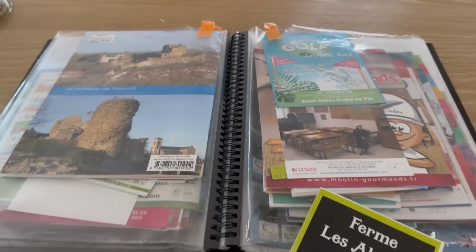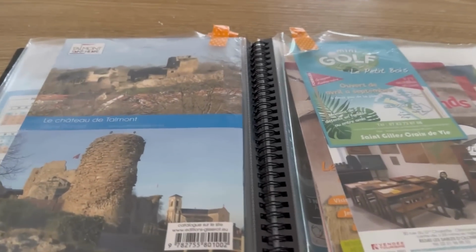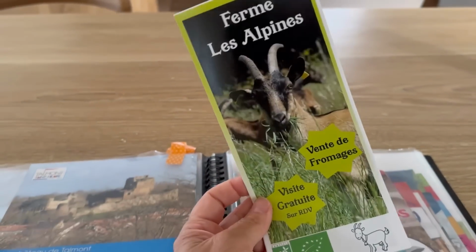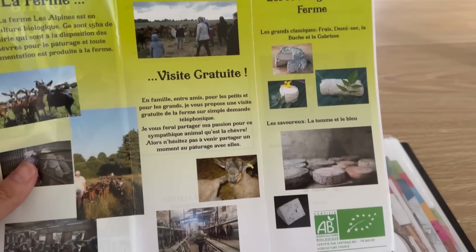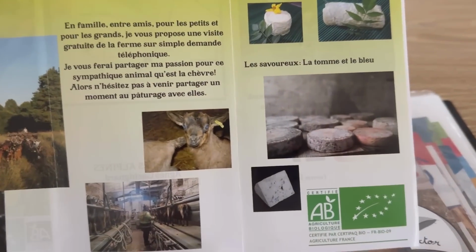We have this big book here at the house with all of these different pamphlets of things to do. And at some point, somebody put this pamphlet in there and I have been dying to go here. It's a small family farm that is making small batch goat cheese. I just thought it'd be really fascinating to go out there and see how goat cheese is made in France. And of course, to see the goats. Let's go.